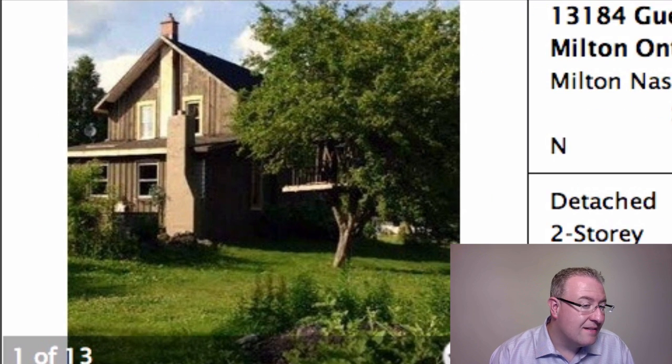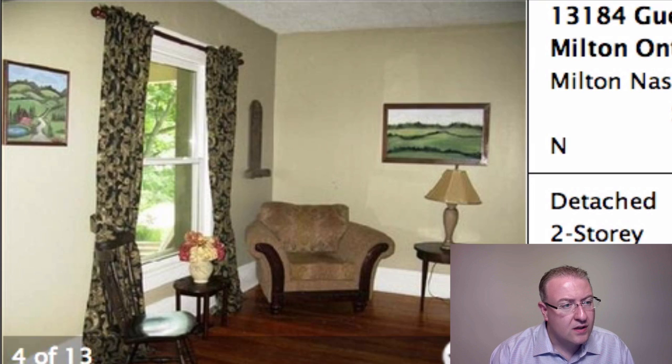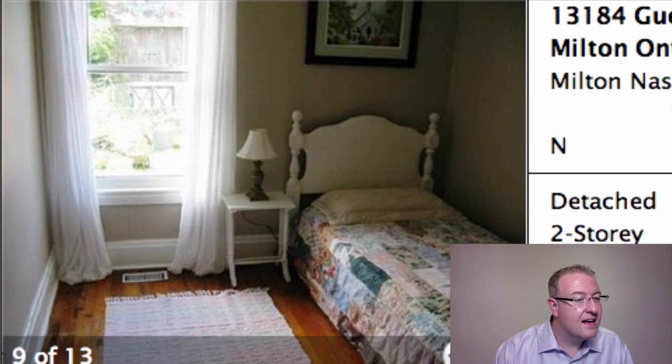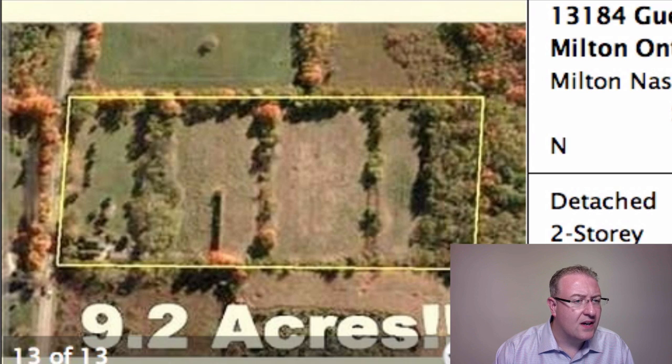Guelph Line, for 9, almost 10 acres of property. It needs a little bit of work, but the land itself is getting close to being worth $599. It's a little further, a little north of 25 Side Road, but I really think this one has a lot to offer for the money.